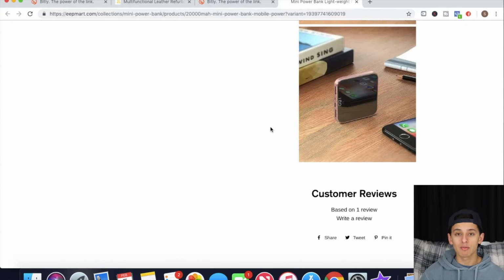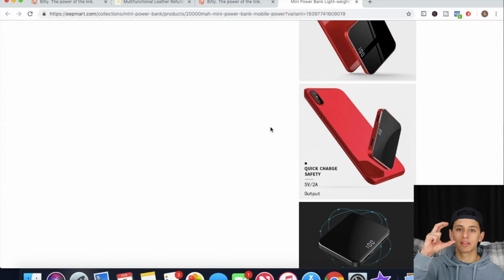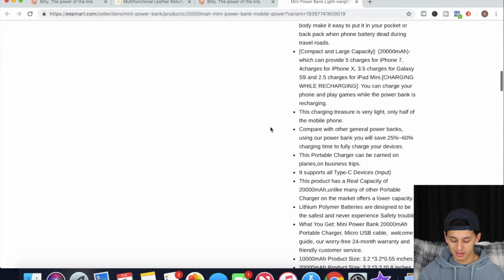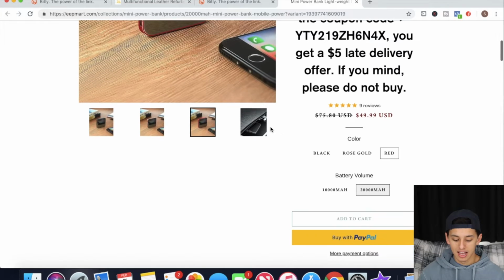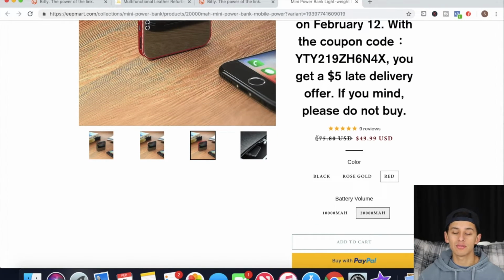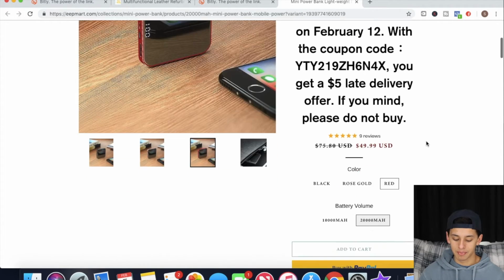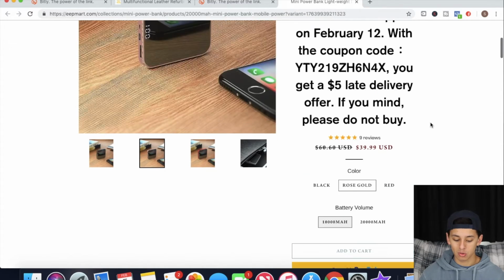But if you can give them facts off the bat and say, hey, with this little product, which is like a battery that small, you can charge your phone 5 times, and it has 20,000 mAh, which I don't know what that is. I have seen it all over, but I'm not really too certain what it is. And then, we originally sell it for $75.80, but we're actually going to be selling it for $50 for the next week or something like that. And then we have different colors and different battery volumes and all that stuff. So I think this was just an overall interesting store to look at.